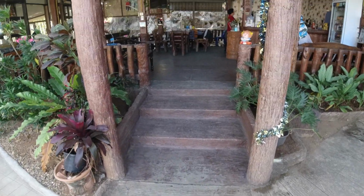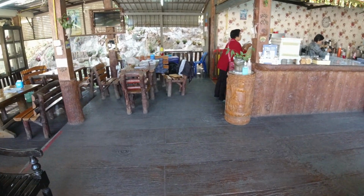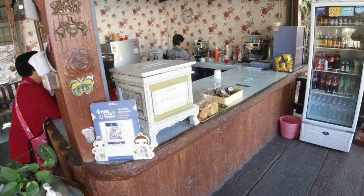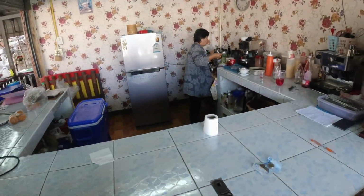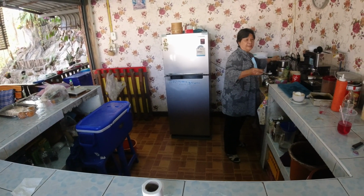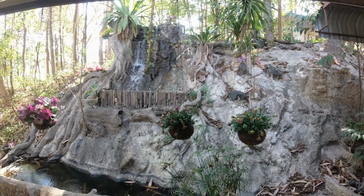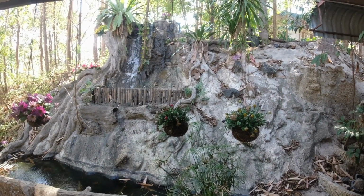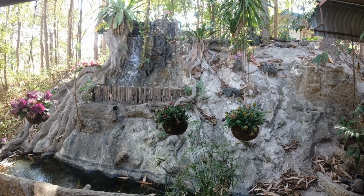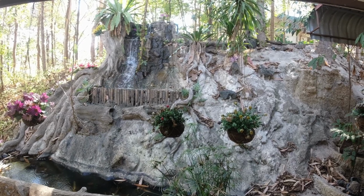Okay, we'll walk into the temple coffee shop, have some water and an Americano. Here's the boss lady making her coffee. Sawadee krab. So here's my usual spot next to this little waterfall. It's quite delightful. So I'll sit here, have a coffee, have a water, and then I'll show you other parts of this hilltop temple.